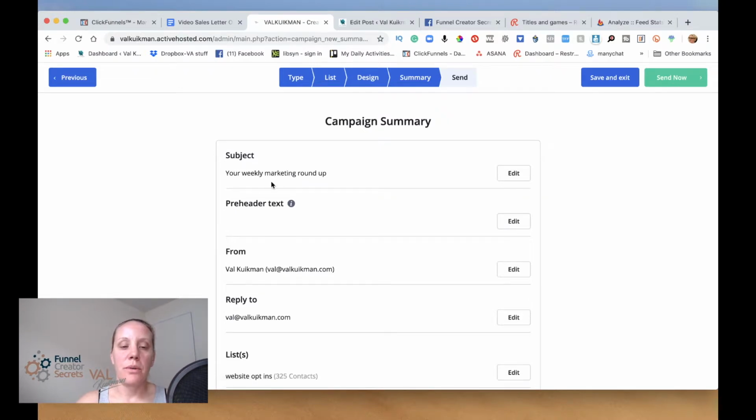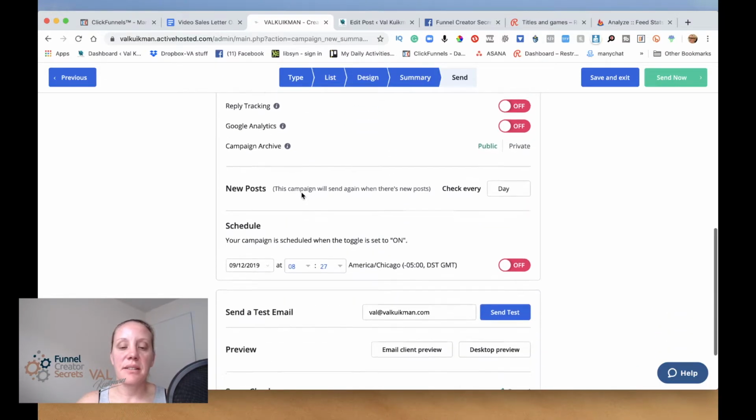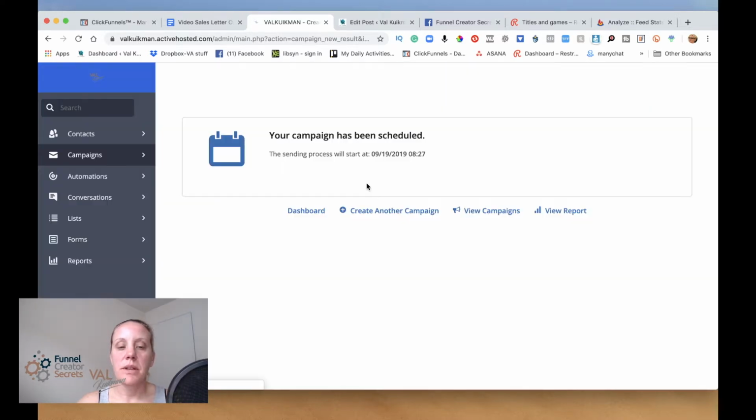It's going to ask you, so I got your subject. You can even copy and paste this pre-header text here. That's what shows up. You got your list, your contacts, and you can even schedule it to go out. So you can just put a specific date and time, turn it on, click finish, and every week it's going to release at that same date and time. And my campaign's now scheduled.